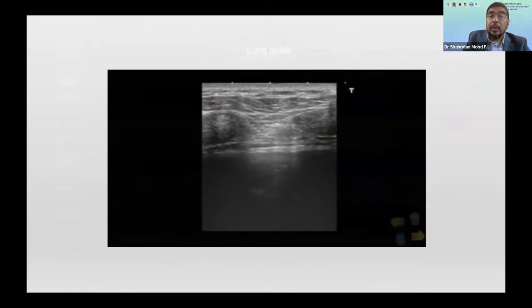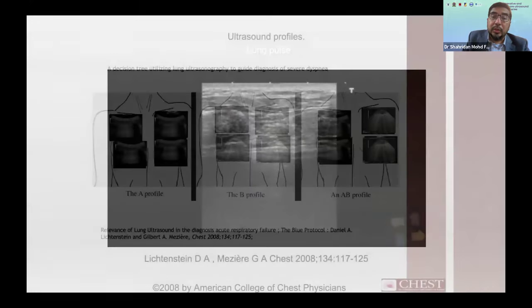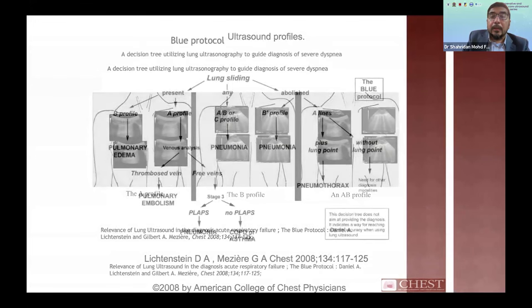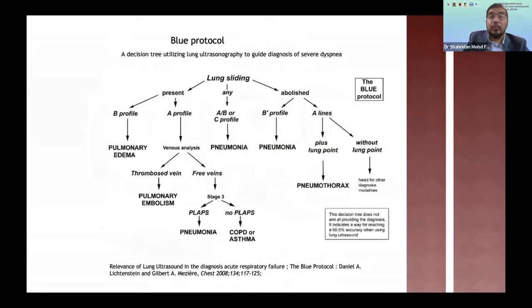Okay, and this is another one, what we call a lung pulse. If you have a pneumothorax, the lung pulse will not be visible. Technically, it's the cardiac pulsation, which is transmitted to the chest wall. This is what Lichtenstein wrote or classified as the A-A-B profile and the mixture of A-A-B profile. And also the BLUE protocol, which I won't go into great detail.